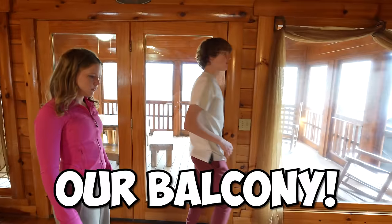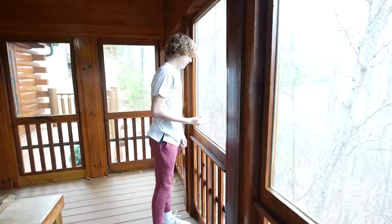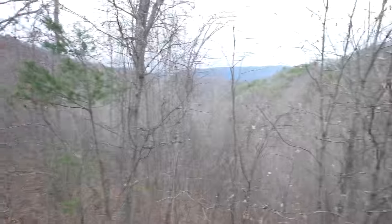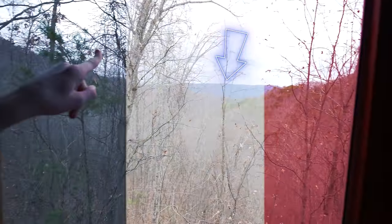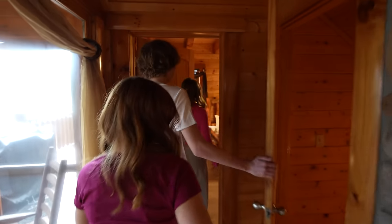Now we are going out to our balcony. Okay, so we have a picnic table. You know, we have this. Oh yeah, over there, that's France. Yeah. That's France. Okay, first we're gonna go to this room.